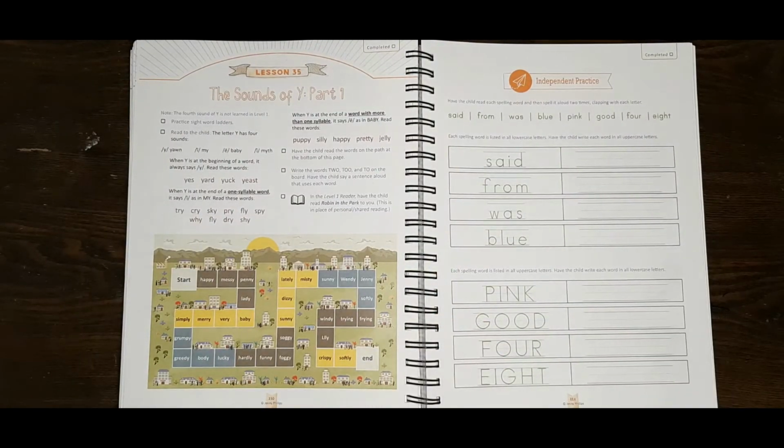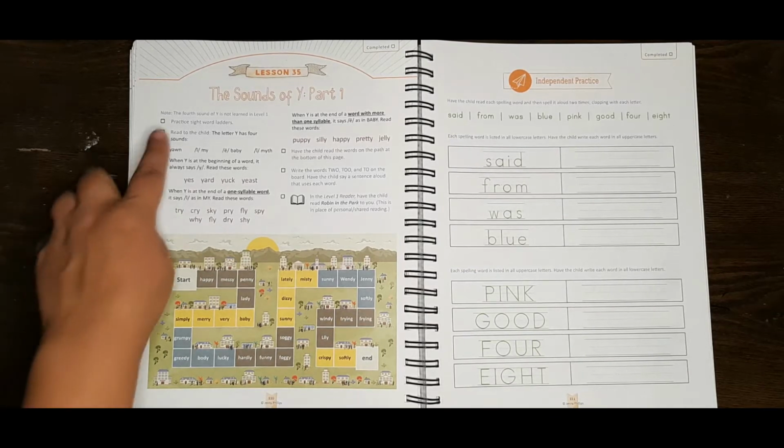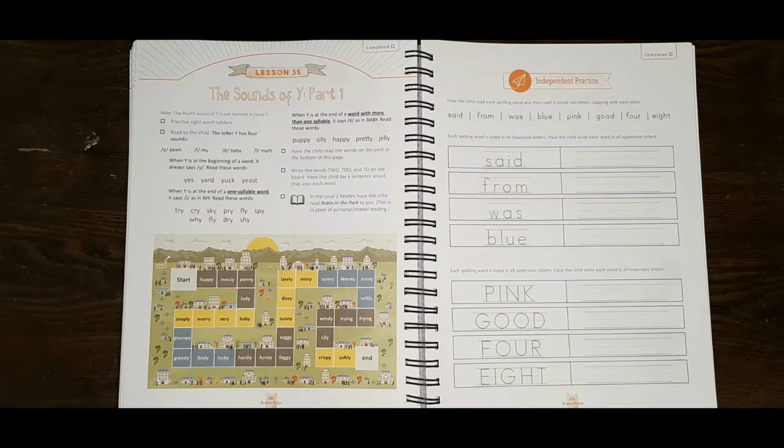Now I'm just going to go ahead and show you what it would be like to do a lesson in here. They are pretty short and sweet. So right here it says practice these sight word ladders. You would go to the front of the book and practice your sight word ladders. You could do that in a multitude of ways. You could practice it straight out of the book, or you can even write those words on flashcards and have your child practice them that way.